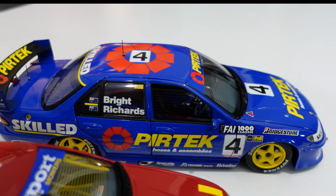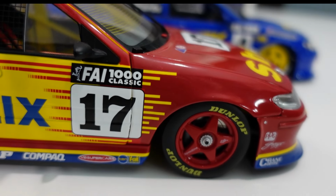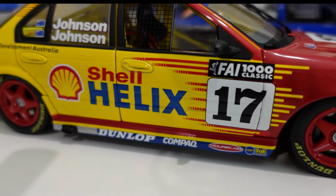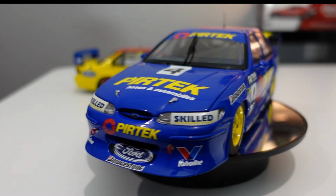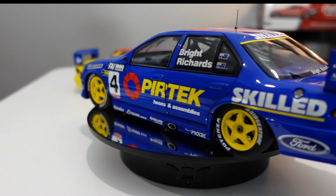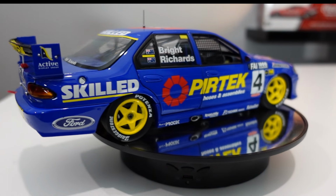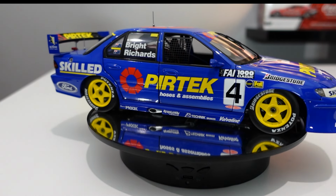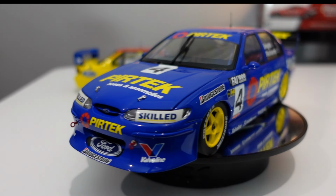The wheels weren't huge, but definitely when they were down low with the tyres filling up the guards, made the cars look really tough. So here we are on the turntable. Just really, really cool looking cars. Back in these days, I was more of a Holden fan. I was fully into the Red Army HRT, but this one, Brighton Richards taking the win.